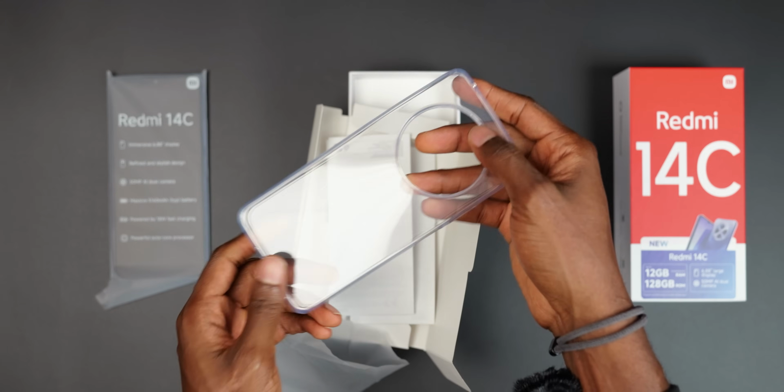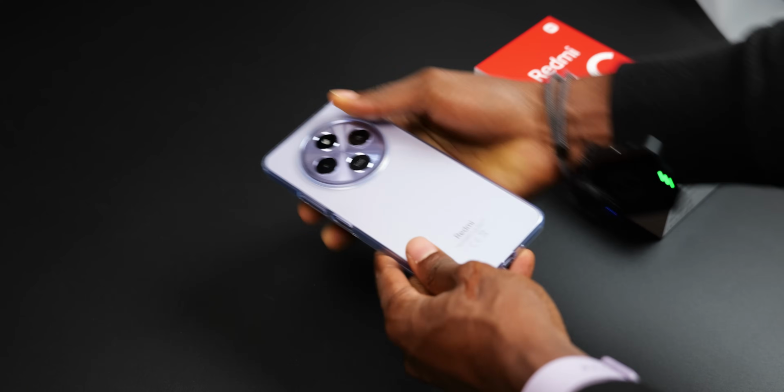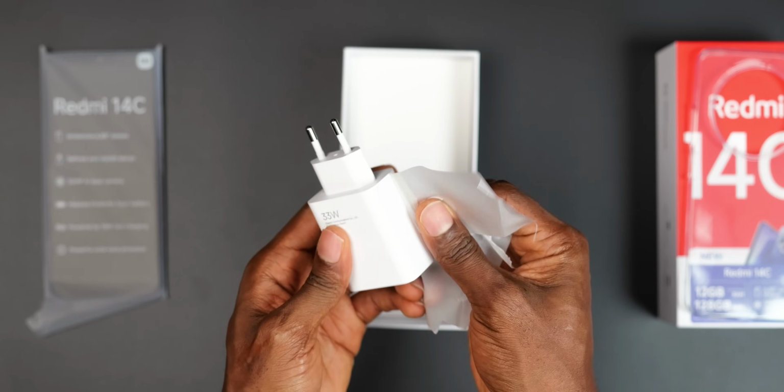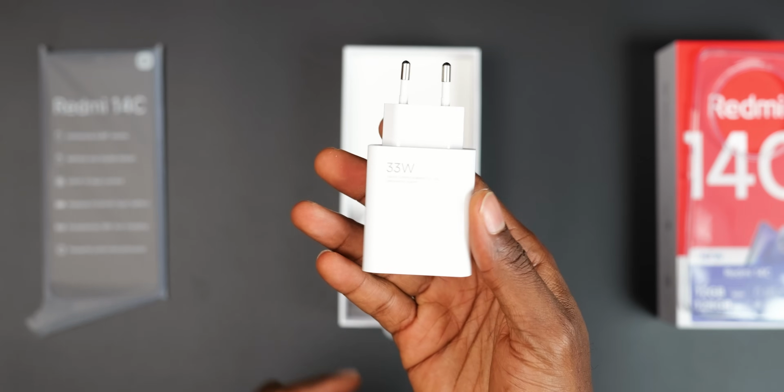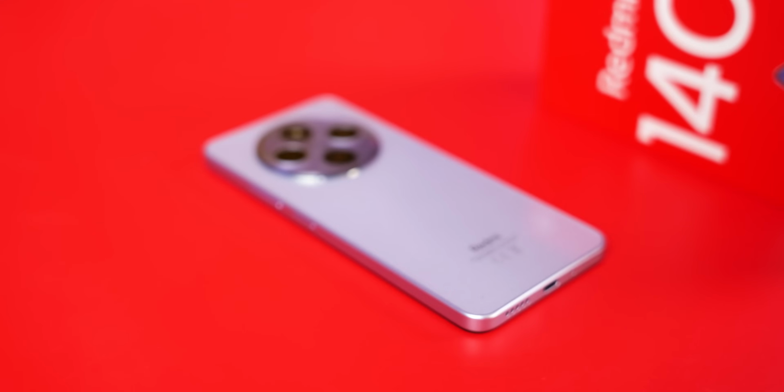Xiaomi did something different this time for the unboxing experience. They added a case. Who knows, maybe next time they'll add wired earphones. You might have noticed it says 18 watts charging on the spec sheet, but it comes with a 33 watts charging brick. I'm not sure why, because from my test, this phone supports no more than 18 watts, but we'll take the charger. Thank you, Xiaomi.